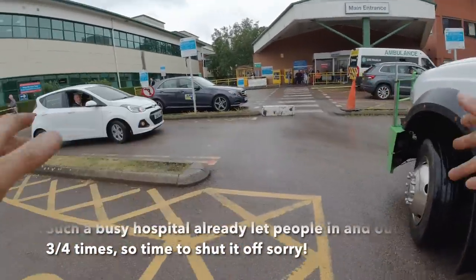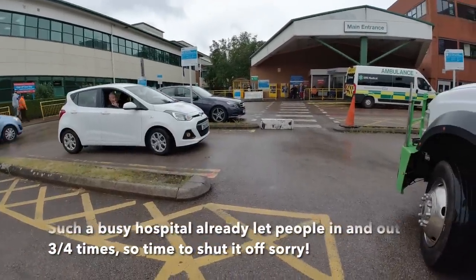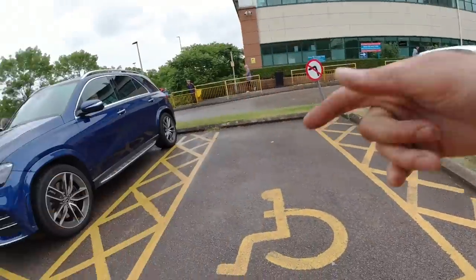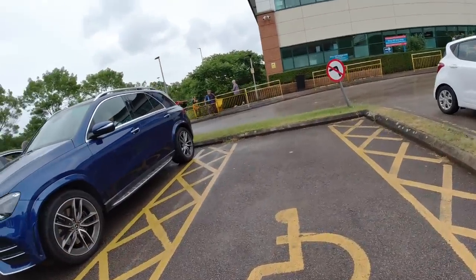It's going to be shut for a little bit. I know, but I've got to get this job done, otherwise people are going to be coming in and out all the time.